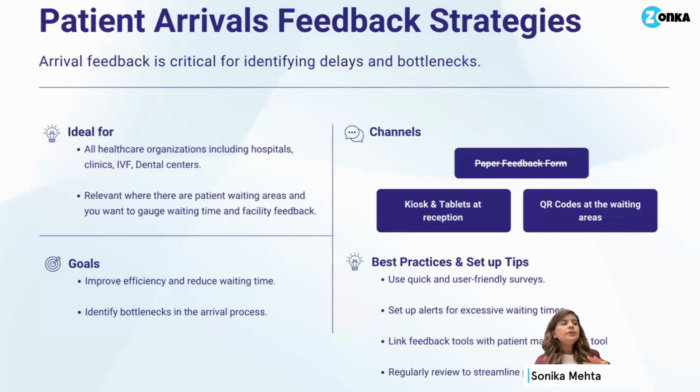And it's also relevant where you have a patient waiting area and you want to gauge the waiting time, facility feedback, and so on. The goals in this particular stage should be about improving efficiency and reducing the waiting time as much as possible. And the second is, of course, to identify bottlenecks in the arrival process.